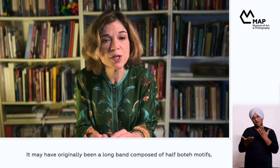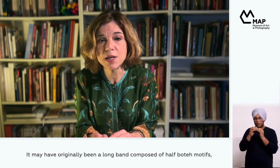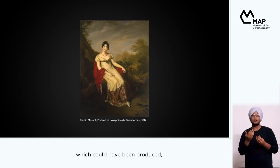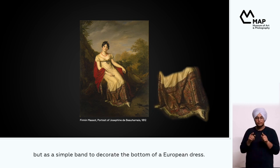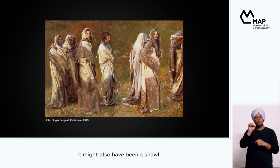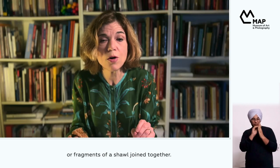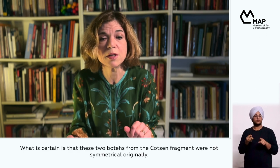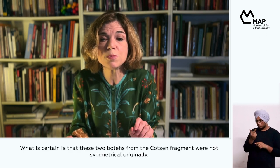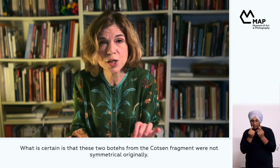It may have originally been a long band composed of half boteh motifs, which could have been produced not as a Kashmiri shawl, but as a simple band to decorate the bottom of a European dress. It may also have been a shawl repurposed into a dress material, or fragments of a shawl joined together. What is certain is that these two botehs from the Cotsen fragment were not symmetrical originally.